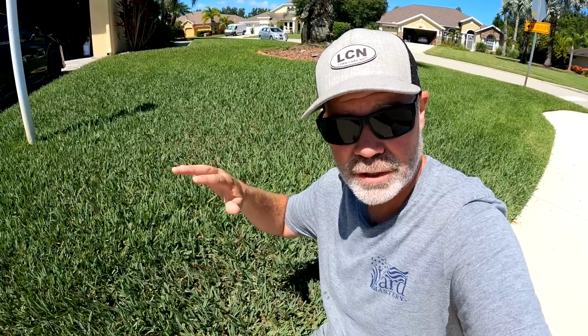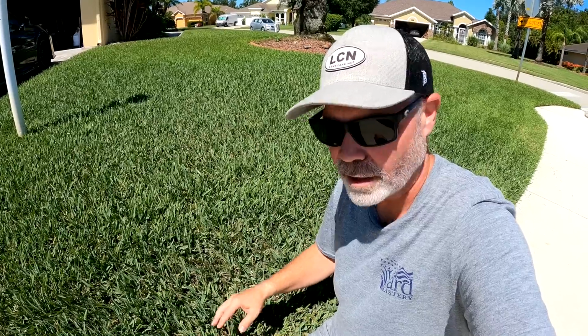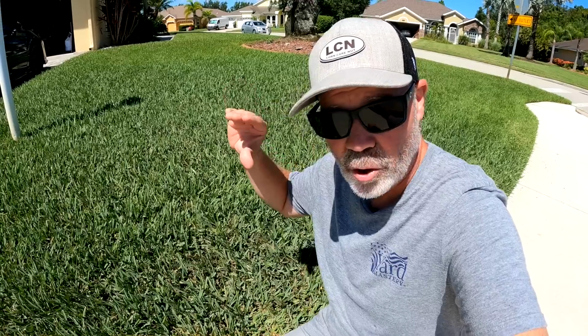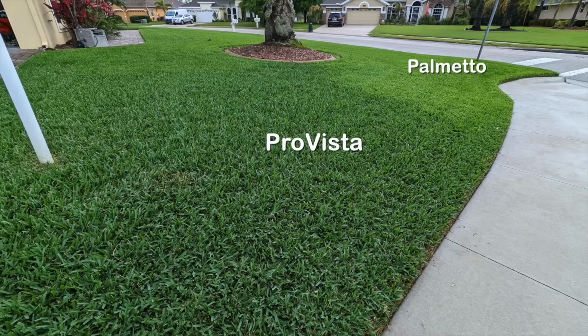But one thing that's interesting though is you can see this area right here is a little bit darker green than everything else. That is because this is the ProVista St. Augustine grass Silverbiter, and it's actually bred to be a slower grower, and that slower growth, that built-in growth regulation, makes the chlorophyll tighter, which makes this grass a deeper, darker blue or green color. And I have it planted right here next to Palmetto, and you can see there's a pretty big difference in the color.